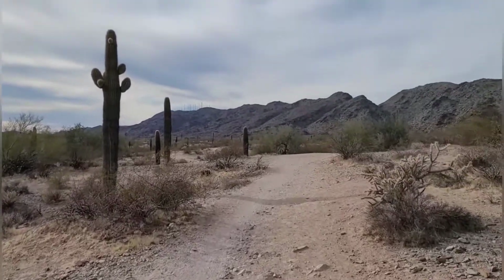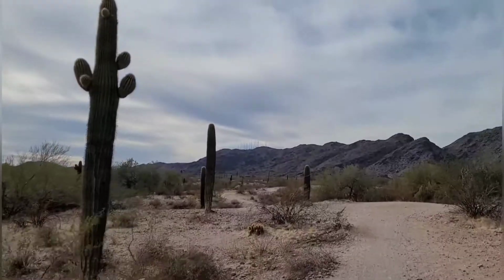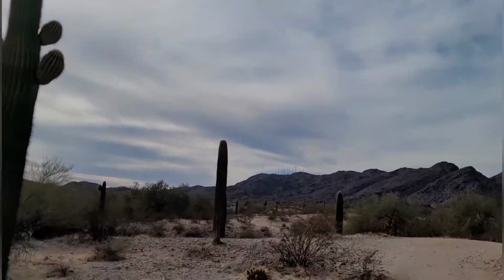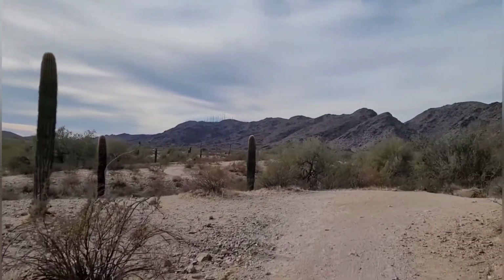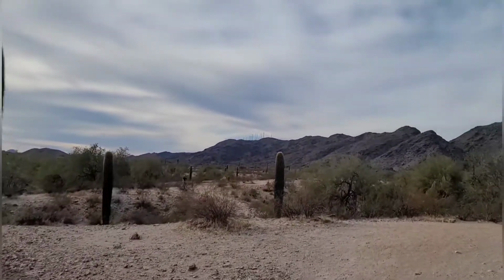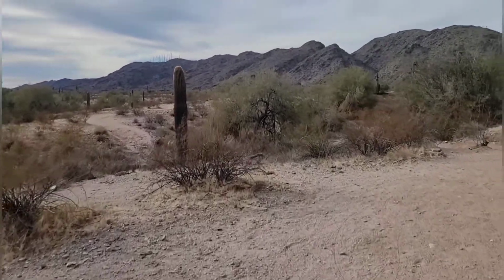Alright, starting this hike again. Back side of South Mountain. We're gonna see if we can get up the Corona de Loma Trail today, or how far. Here's a mountain biker. Clear out of his way.